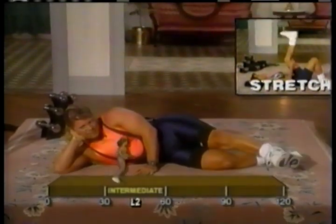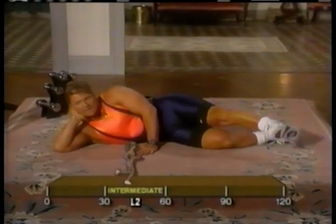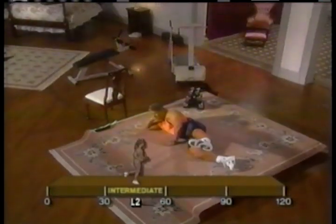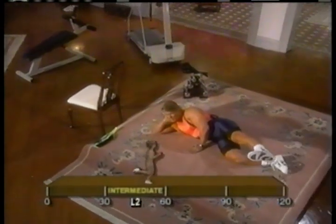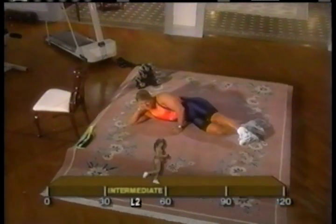Tight. Real tight. Tight. Feel that yet? I know you guys do. Women have more flexibility, you realize that, for hip bearing, for childbearing. Of course, a lot of them, that's not important, right? Come on.